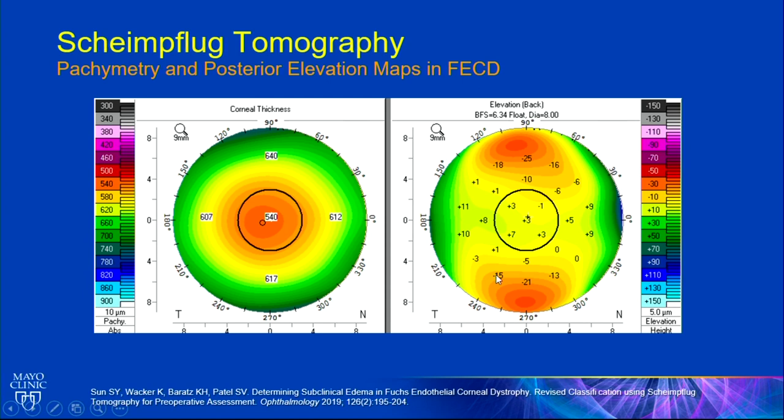Then this map over here is the posterior elevation map, and this is quite homogeneous in this normal eye. There's no obvious abnormality.